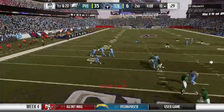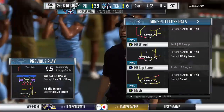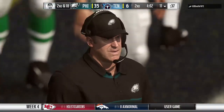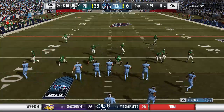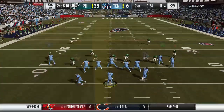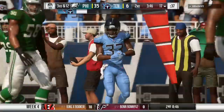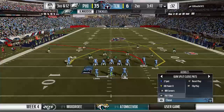Throwing is Mariota. Sets up the screen to Lewis. And they'll get him down right around the 11-yard line. Call it a 1-yard gain on the play, and it'll make this a second and long. From the gun, Mariota. Looking left side, and he's got a man. It's Lewis. And they'll bring him down here right around the 17-yard line. It's a gain of 7, and they'll be facing a 3rd and 12.